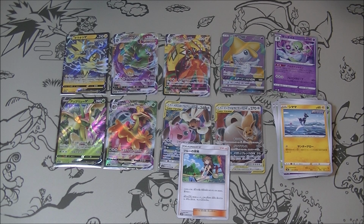Jirachi is very popular. Tag All-Stars is very expensive now. I think people want the Rainbow Rare though, rather than the full art. But still, in the future, I feel like that will be worth more than $20. So we did pretty good overall. I'm pretty happy with that.